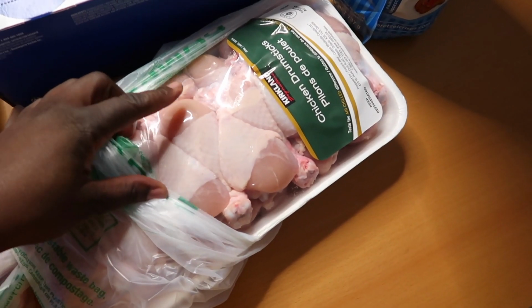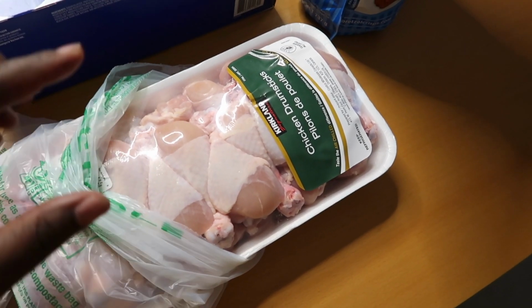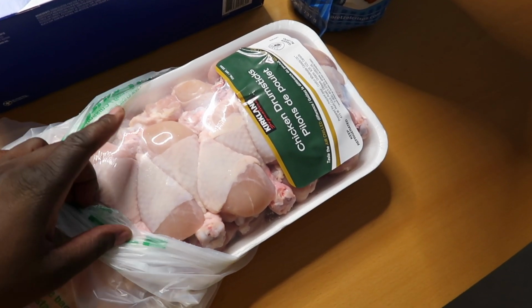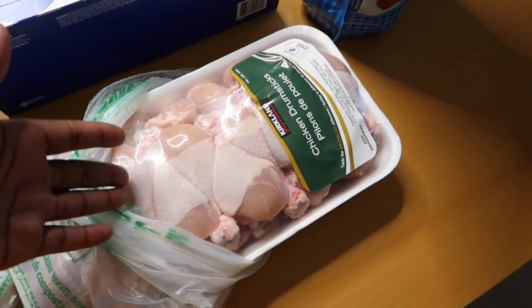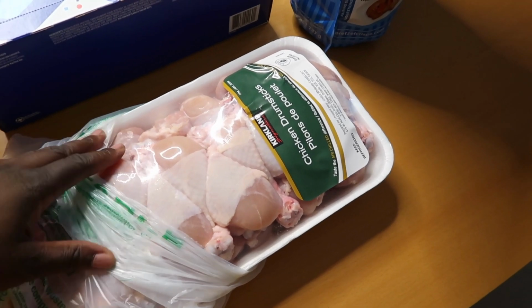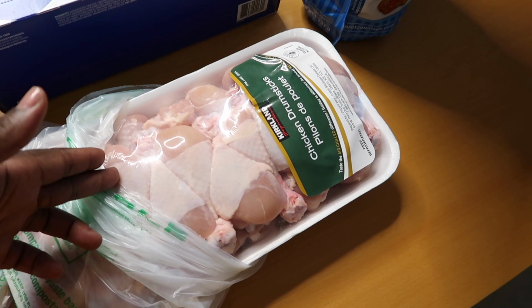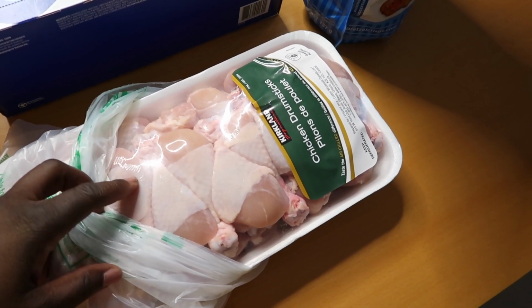We also grabbed some chicken thighs. I do like to pick these up just because they're easy. You can throw them on the barbecue. You can season them up and cook them down in a pot like brown stew chicken. Just things like that. It's just so easy to work with drums. They don't require a lot of cleaning, so I do like that.